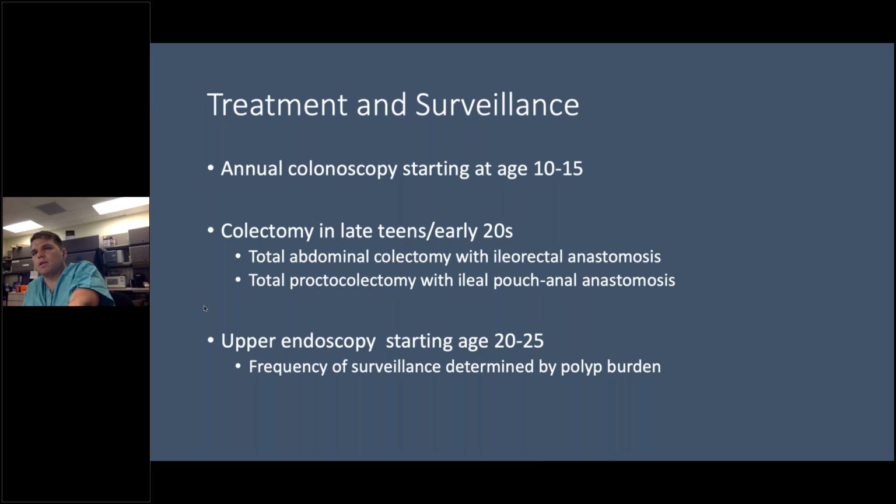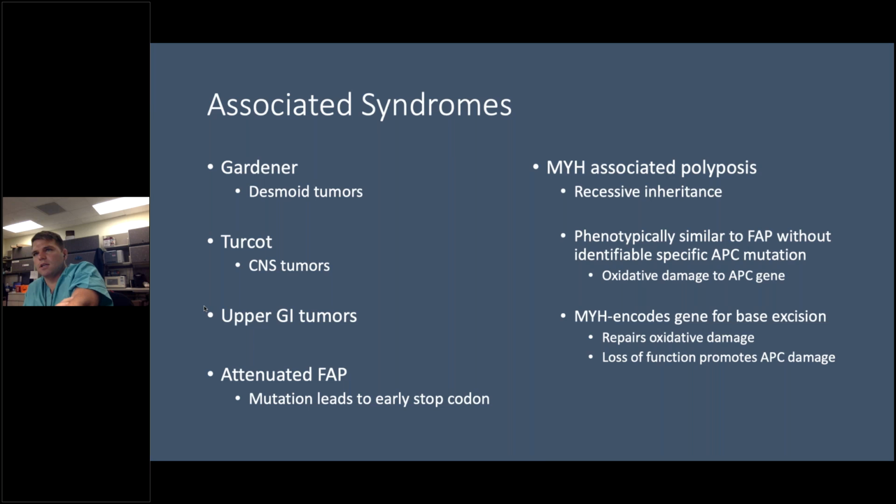100% of these patients will get colon cancer by the age of 40 if they do not have their colons taken out. Additionally, they will need an upper endoscopy starting at the age of 20 to 25. Here are some associated syndromes. Gardner's, which is the desmoid tumors, and Turcot, which is the CNS tumors that you can also see with FAP.